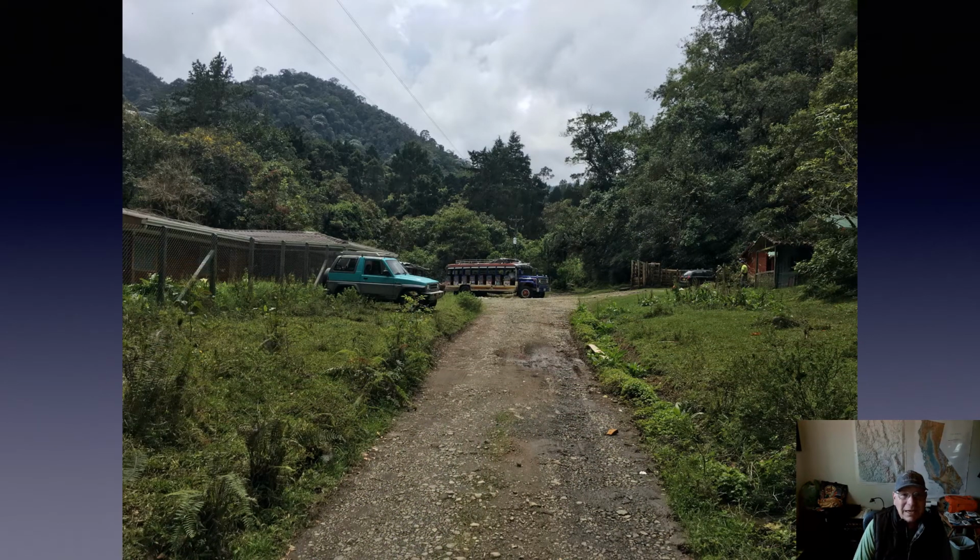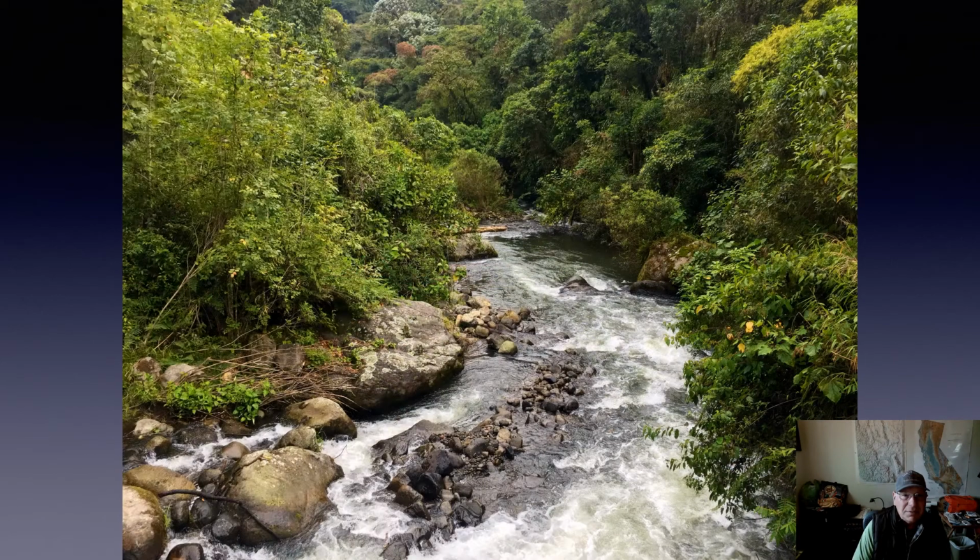This is another beautiful place in one of the smallest national parks called Otun Quimbaya. Again, the birding here is just out of this world. This is the Rio Otun. This comes actually very close to that volcano I showed you, Nevado del Ruiz. This river's headwaters are someplace up there in a place called Laguna de Otun, at about 15,000 feet or so in elevation.